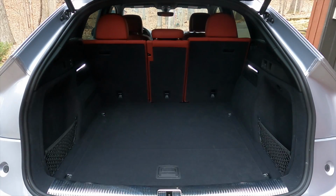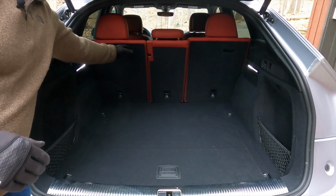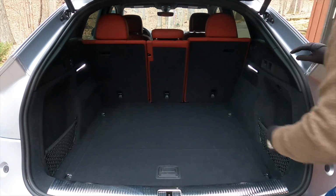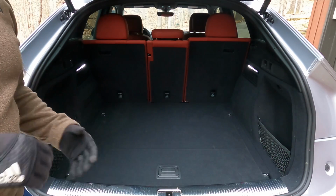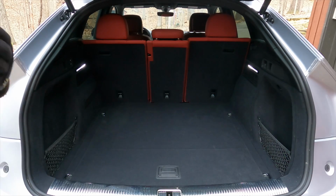You get a really not bad 25 cubic feet of storage behind the second row, and you also have these nice LED lights on either side as well. Now, if you opted for the non-Sportback Audi SQ5, this would be 26 cubic feet instead of 25. Not a huge difference. And if you need more than that amount of storage space, it is easy to do.